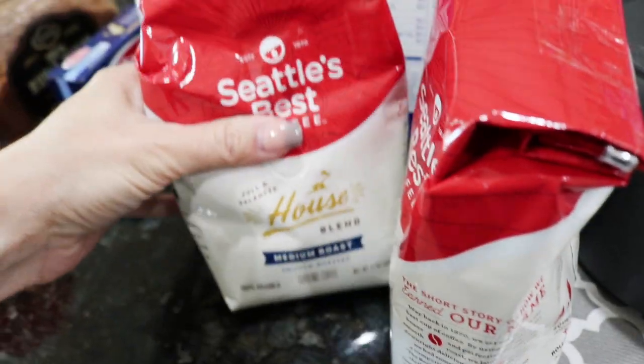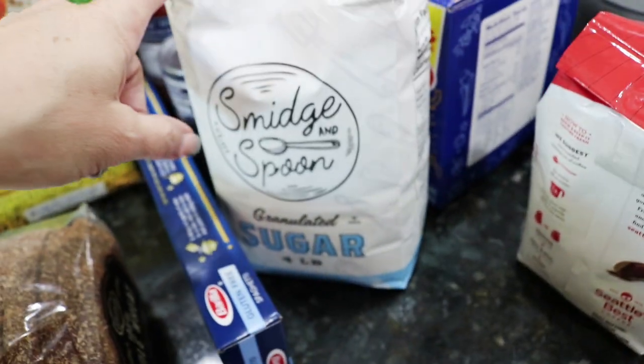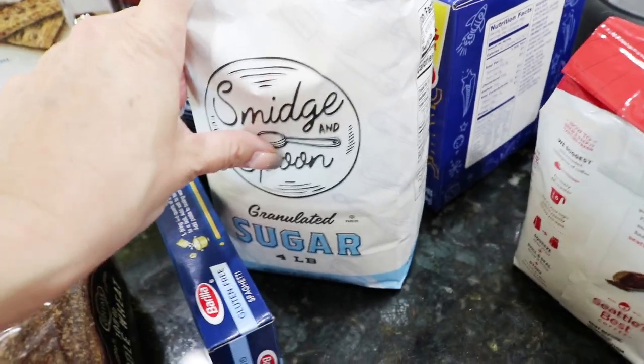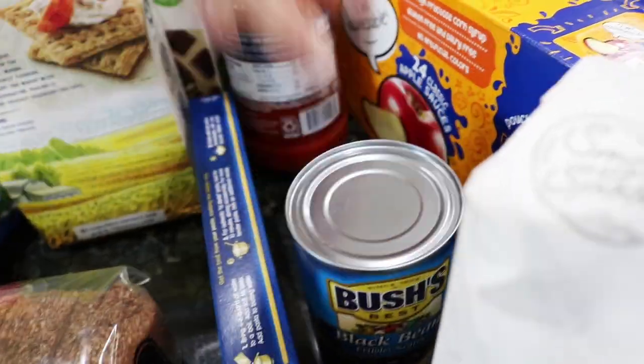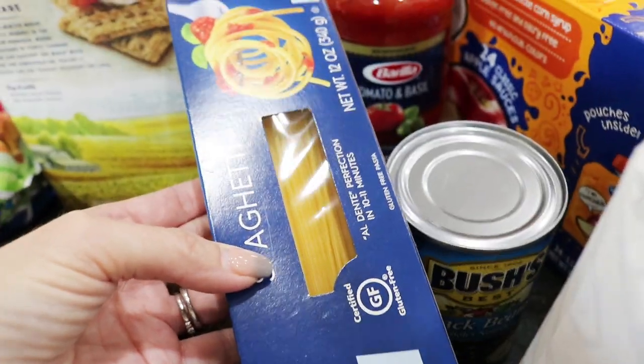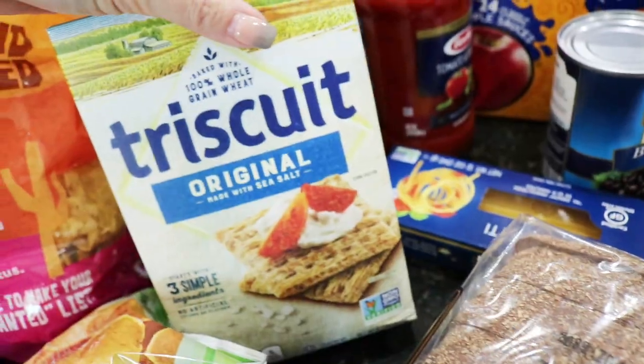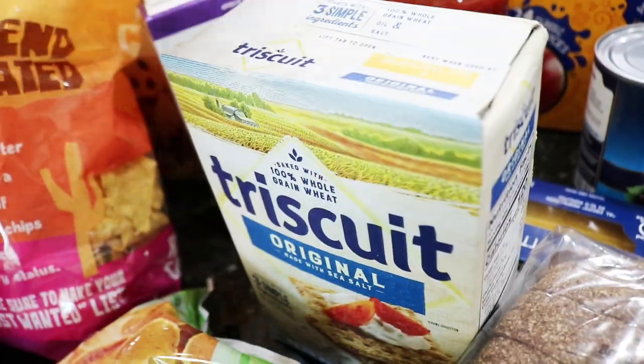Let's see what we got. We got a couple bags of coffee for Daddy-O, applesauce for lunch snacks. Needed some sugar. Actually, I don't think I actually needed sugar, but oh well, we'll use it. Black beans, some marinara sauce, some spaghetti. We got plain wheat bread and then the whole wheat bread. Triscuits, I'm making a little snack for a friend's house today.